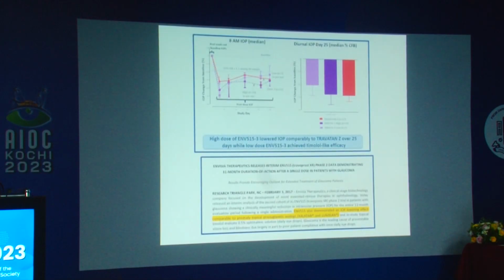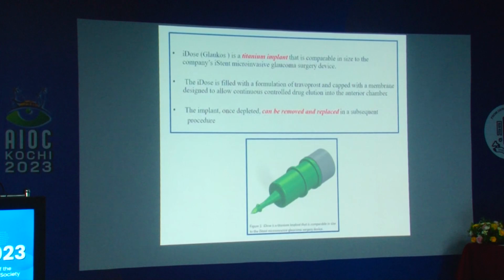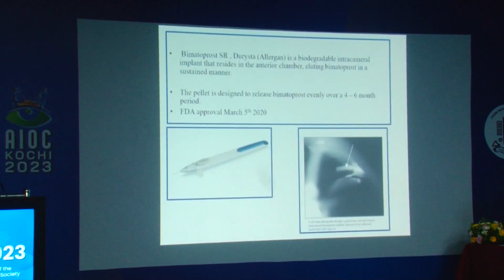So this is a company called Envisia, which manufactures something called ENV515, which is a travoprost. You have a drug from Glaukos. The only difference with the drug from Glaukos is it's a titanium implant. So here, the drug is gradually released. You have to remove the implant, and you have to re-implant a fresh drug after a 6-month period. You have the bimatoprost SR, which is the Durysta, which at the moment has been FDA approved. It got the FDA approval on 5th March 2020. So it's a pellet designed to release bimatoprost over a 4 to 6 month period.